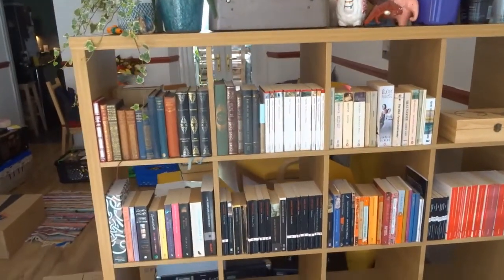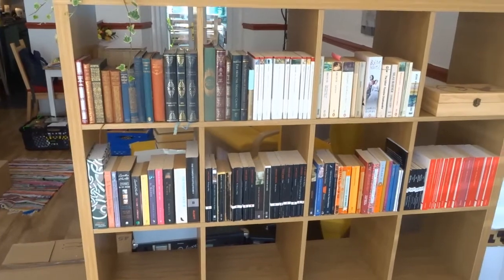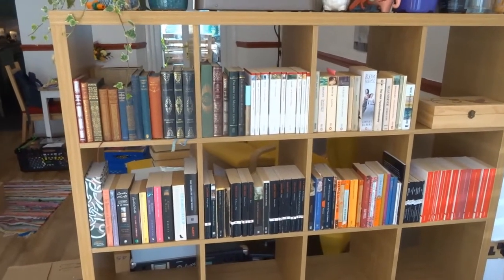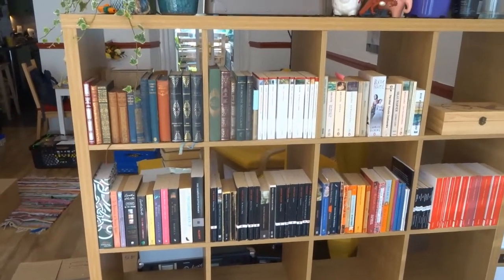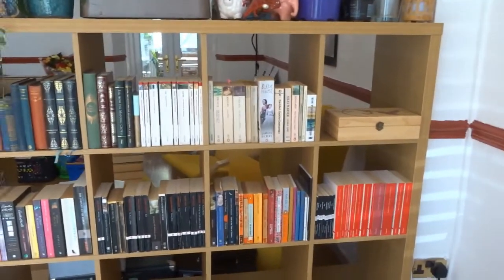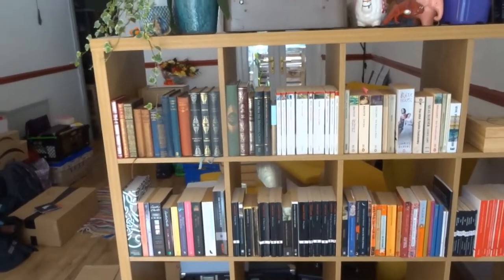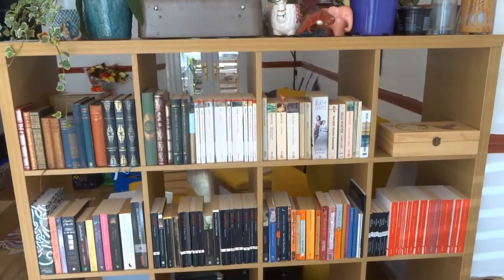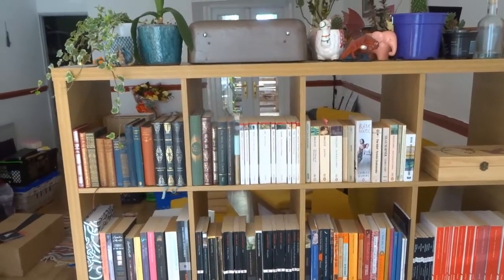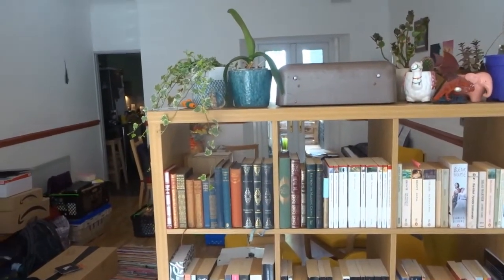Hello there. So, where we are at the moment is we've got most of the, I suppose, classics and things like that in. Some of them roughly by publisher or colour, and there's a little bit of alphabetizing going on. Yeah, we'll see how it goes, because we might need to move things around once we have more books out. But we're going to move over to the other side now and see what we can get in there.